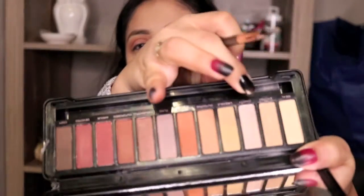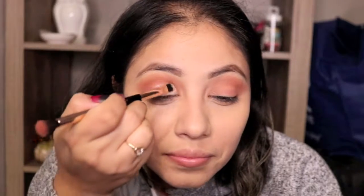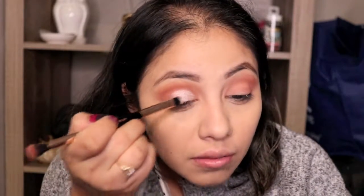I'm gonna wet this so I can do a shimmer on my eyes. Chatty, which is this one here. It's a shimmer. Looks like a pink shimmer. Whoa. Hello, pigmentation. Whoa, honey. Wow. That's pretty.